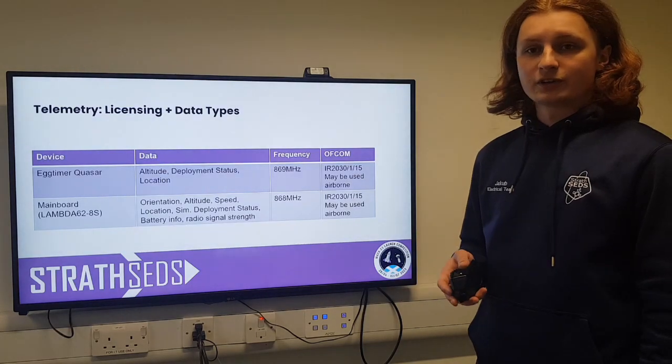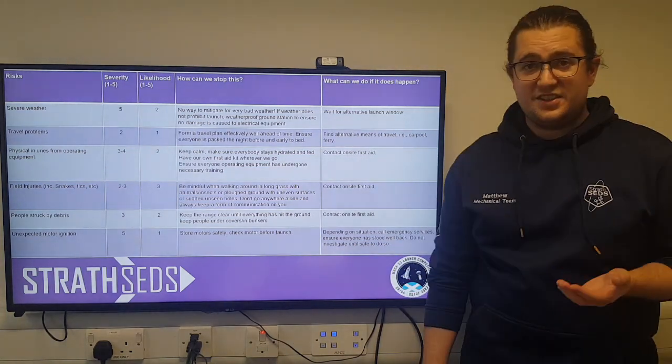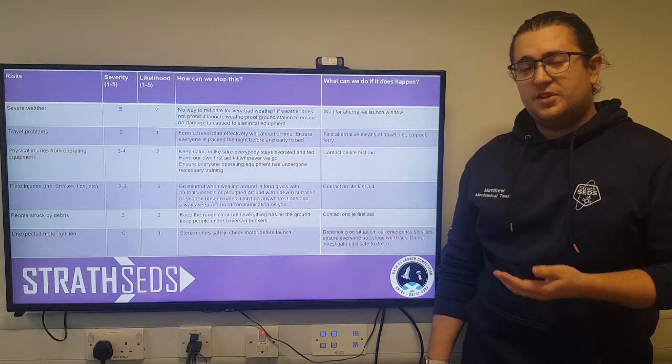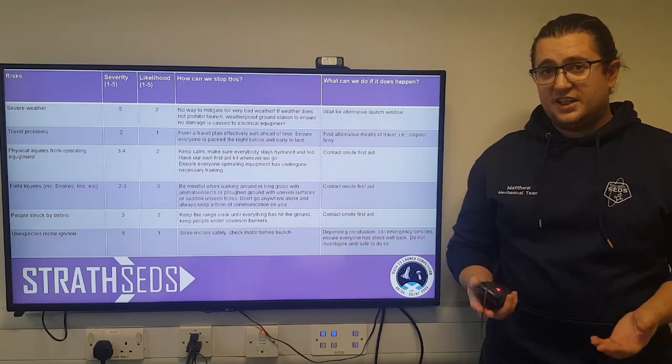And that's it for electronics. Over to me now. We've included a risk and mitigation diagram here. We've included mostly things that are going to happen on the launch day and a little bit about the construction and testing process. That's going to be touched more upon by Neve later in the slides.